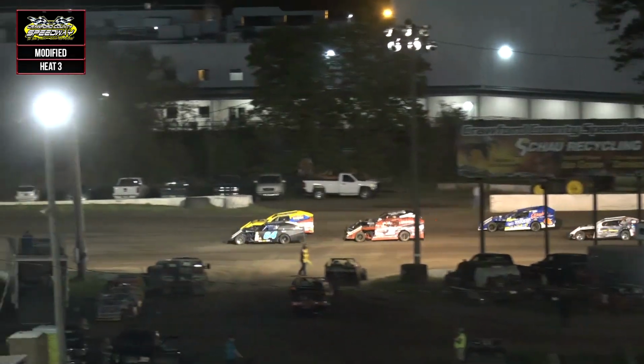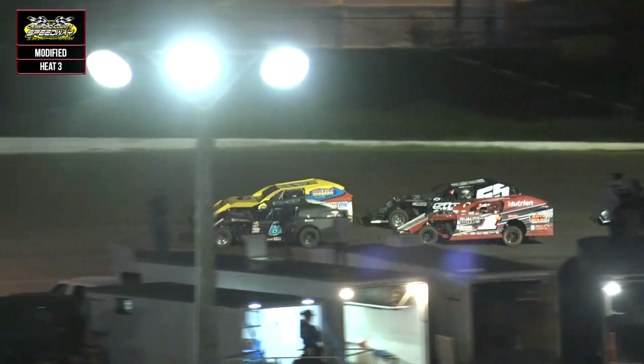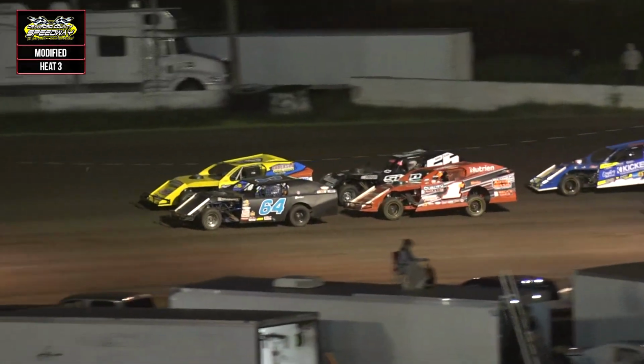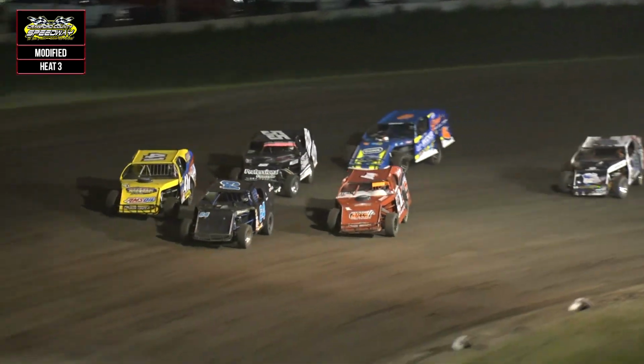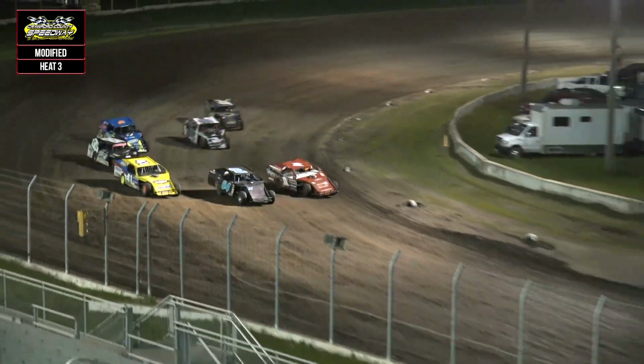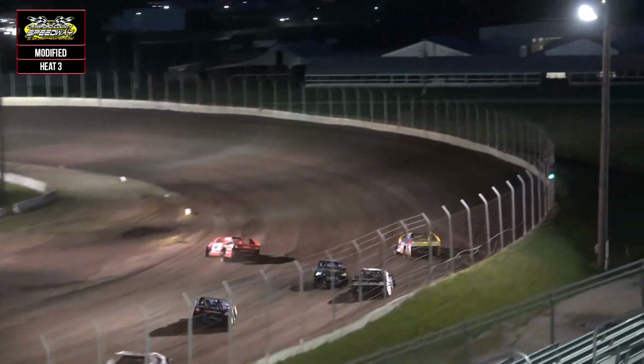'29 Modifieds checking in tonight. This is the third of 4 heat races. It is a 7-pack. Final heat race will be 7 cars as well. Let's see who wins this heat. We are green. Craig Reitz immediately goes to the inside of Hermsen as they're going to dispense with Hermsen.